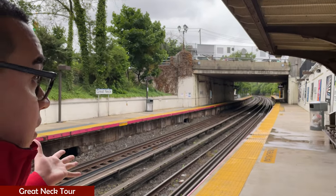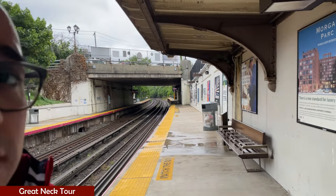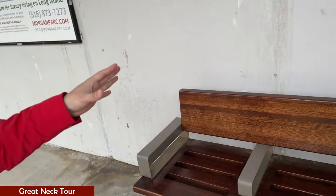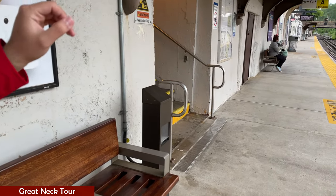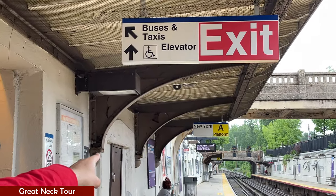So you're going to notice that this is the platform, platform letter A. This is actually the platform which will lead you to Penn Station. So this is very important because a lot of people tend to be a little confused about that. Here you have your seats and benches. You have one over here. You also have a charging station right here, USB ports. You have another bench right there. And then you have two signs, buses and taxis, New York platform A.